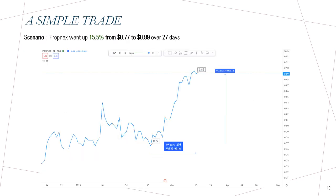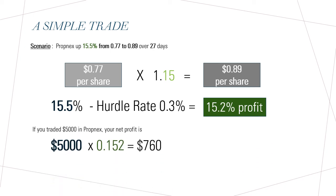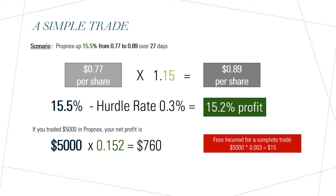Let's use a simple scenario to understand how a complete trade works. In this example, Propnex went up 15.5% from 77 cents to 89 cents over 27 days. As you can see, Propnex went up 15.5%. If we minus the hurdle rate of 0.3% for the fees we've incurred, our profit on this trade will be 15.2%. If you traded $5,000 worth of Propnex in this example, by buying at 77 cents and selling at 89 cents, your profit will be $5,000 multiplied by 15.2%, which would be $760. The fees incurred for this complete trade is $15.